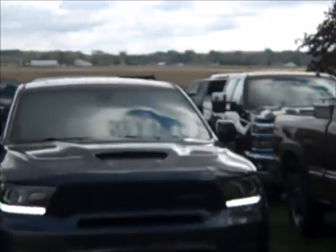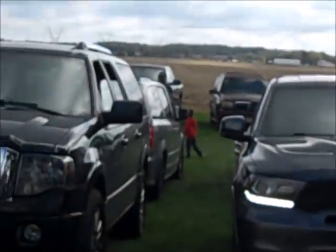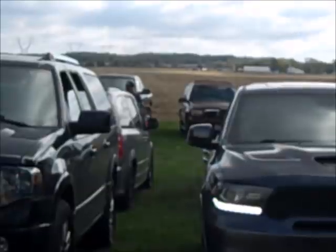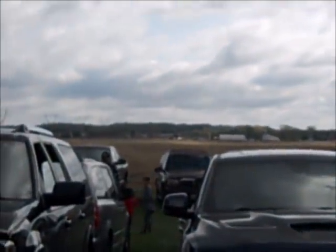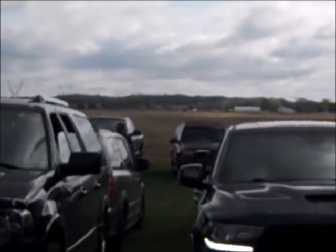Way over that way is Huntsville, Ohio. And over there, the other side of them barns is Marathon, $3.05 for gas.